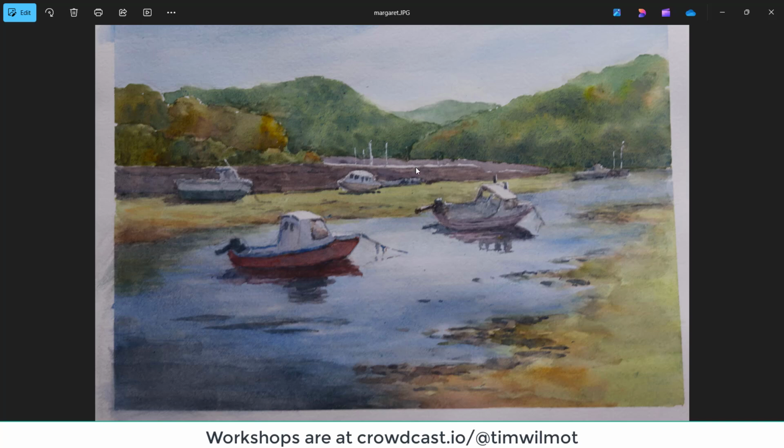And Margaret. Nice composition. I think the photo you took, I reckon this is a little bit dark. I bet your painting is a little bit brighter than this, but this is a super watercolor. I like it. We've got more of a feeling of the viewer being a little bit more to the left and sort of looking over to the right a bit more, if you see what I mean. I like the angle that you've got these boats. Very nice composition. We've got the sense of depth as well.